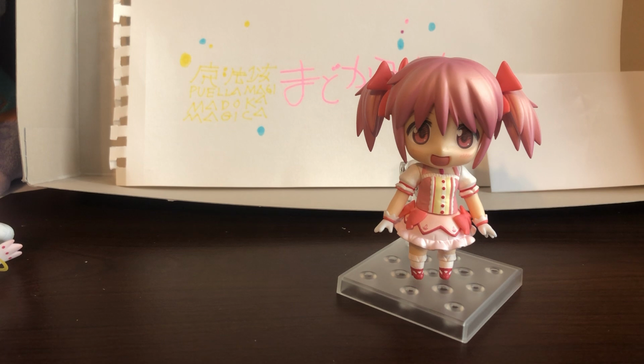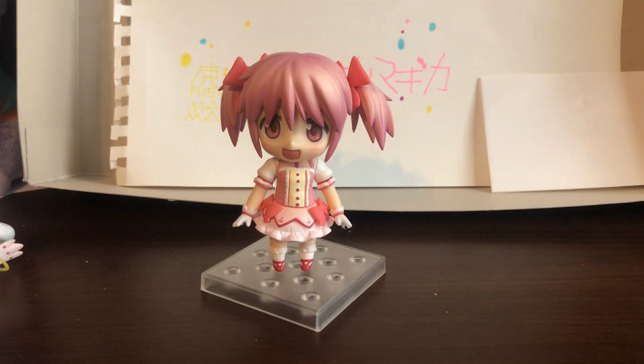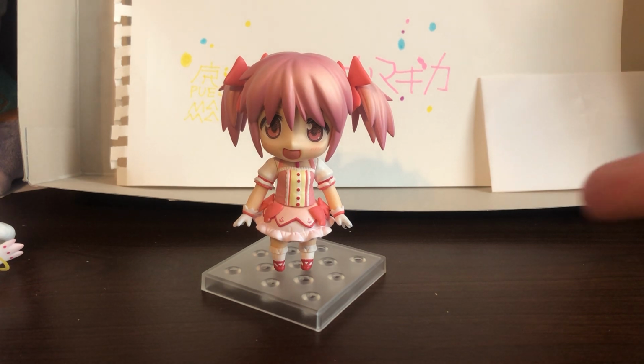Okay then. Oh, I forgot a note here. Whilst this is not the one I actually wanted, I wanted Homura Akemi, this is an okay substitute for her. That is actually true. I wanted Homura Akemi instead of Madoka because I liked Homura Akemi's backstory in it. Anyway, I'm done rambling about Madoka right now, and I've got nothing else to say.